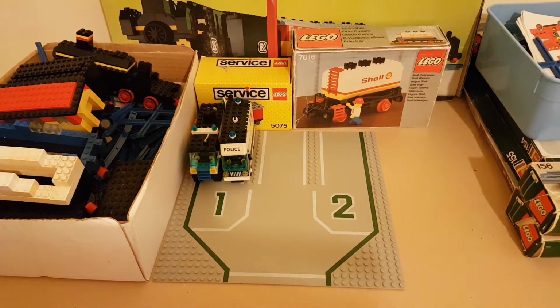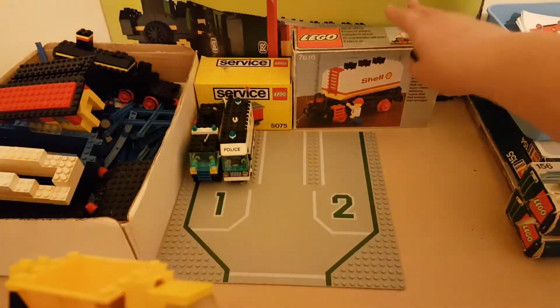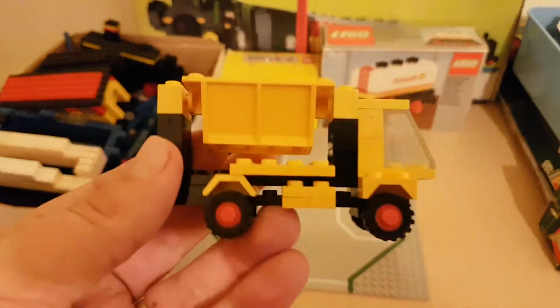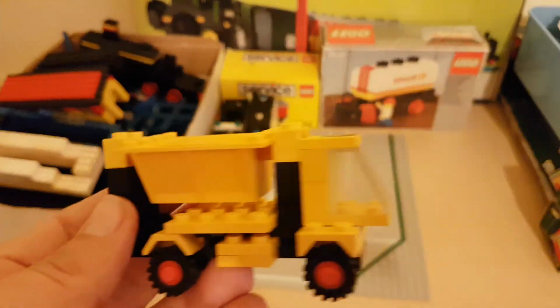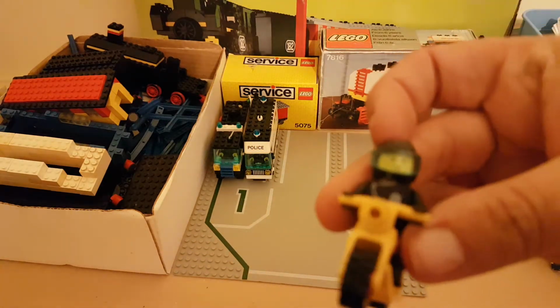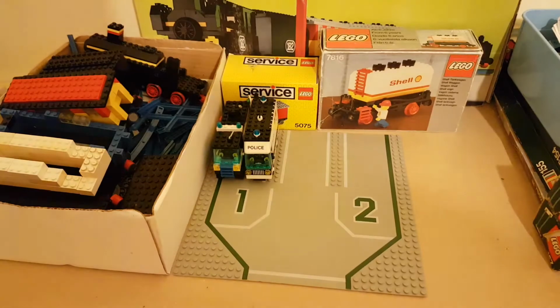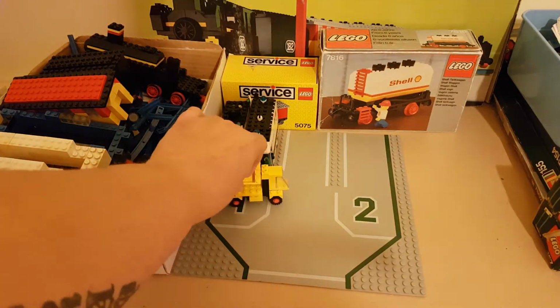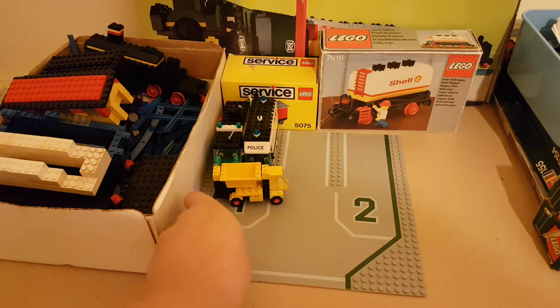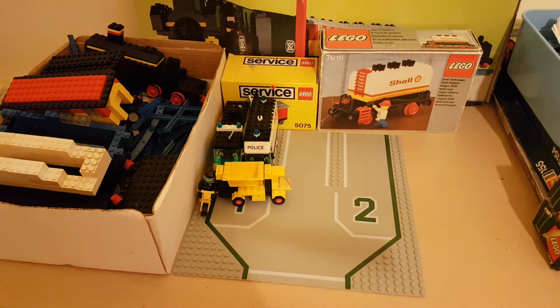I don't know what this one is. This one hasn't got any set numbers. So if you know what the set numbers to these are, I thought that was part of a train set, but it's not, it's a car on the back. And there's a motorbike. So I don't know what they are, but they are included with all this stuff.